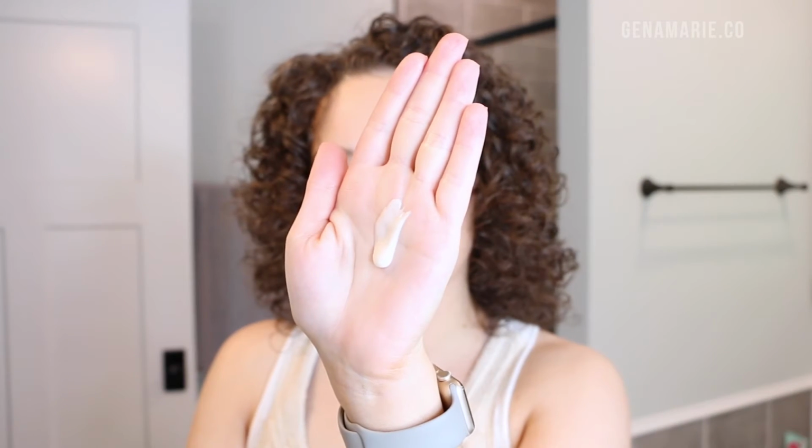This is the most interesting serum I've ever seen. It's like a milky, liquidy texture. I thought this was going to be more like an oil, but this can actually be used to refresh and extend the life of your curls. So you can use this on next day hair just to help redefine some curls.